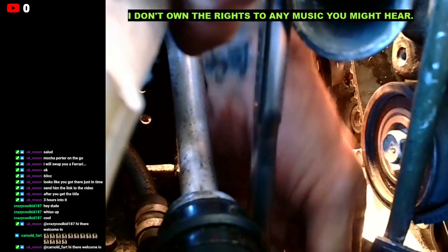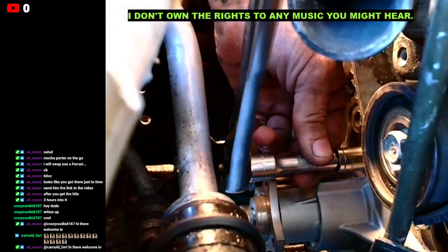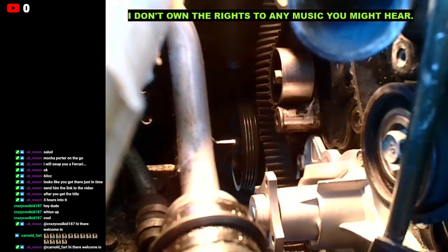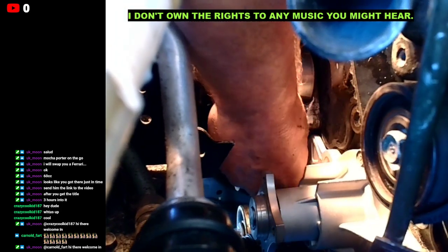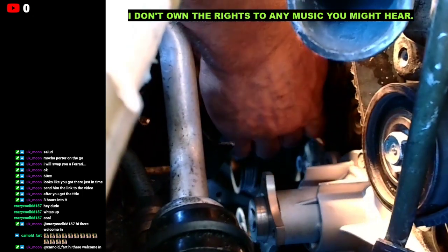These are not getting torqued down yet. I don't know the torque specs, but I will find that out. Just getting them snug. Okay, next. Far bottom left. Far bottom left. Stinking timing belt's in the way.